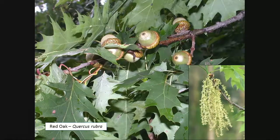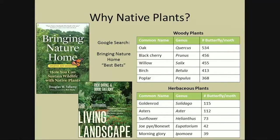And red oak. Maybe not many of you are actually thinking it, but Jamie, it's a wind-pollinated plant. It doesn't need to be pollinated by butterflies or bees. Probably only one person, maybe two, are thinking that in the room. But, and you can tell by the people laughing, oaks in general are very good for butterflies and other pollinators.